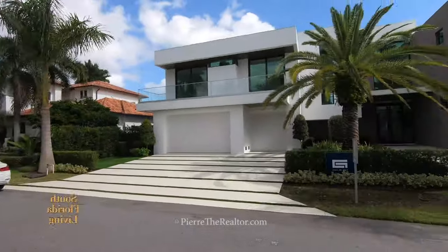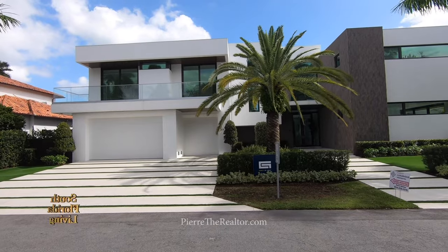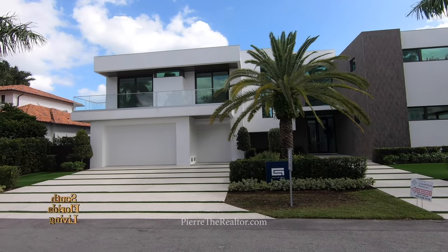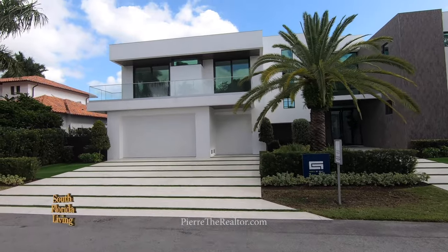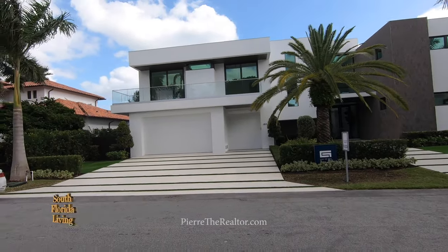And trust me, you want to see this, okay? Hey, look at this. Kaboom! This is brand new construction on the water, man. This is 7,588 square feet, 6 bedrooms, 6 bathrooms, 1 half bath, 3 car garage on the water. And the boat slip in the back is 110 feet, so you can put a 90-foot boat easily, man.